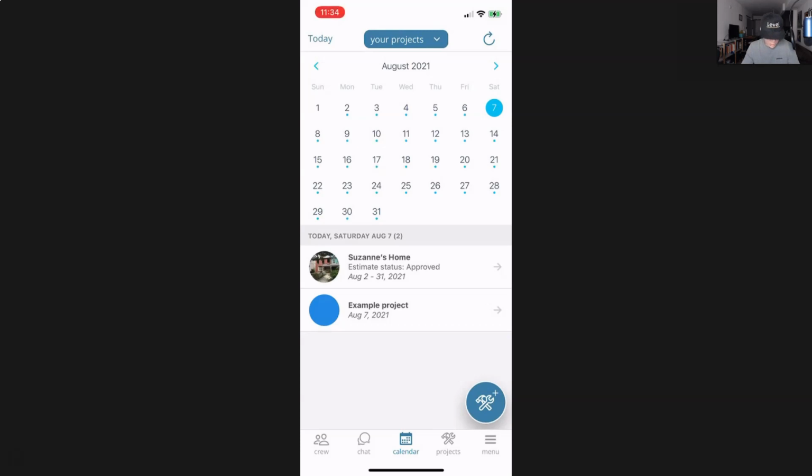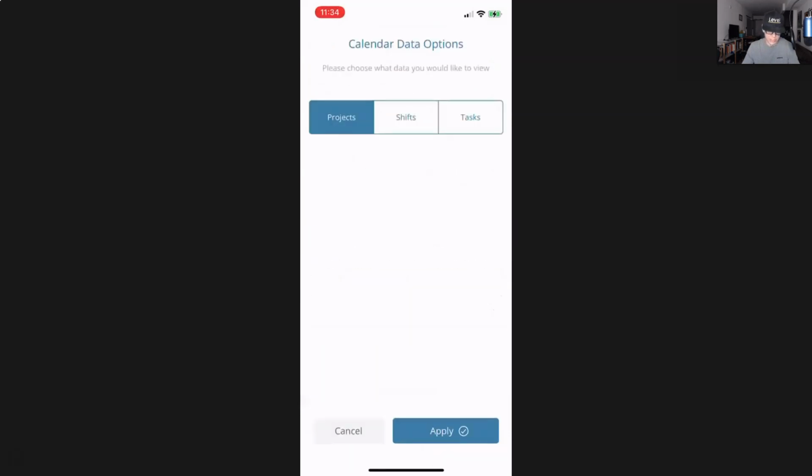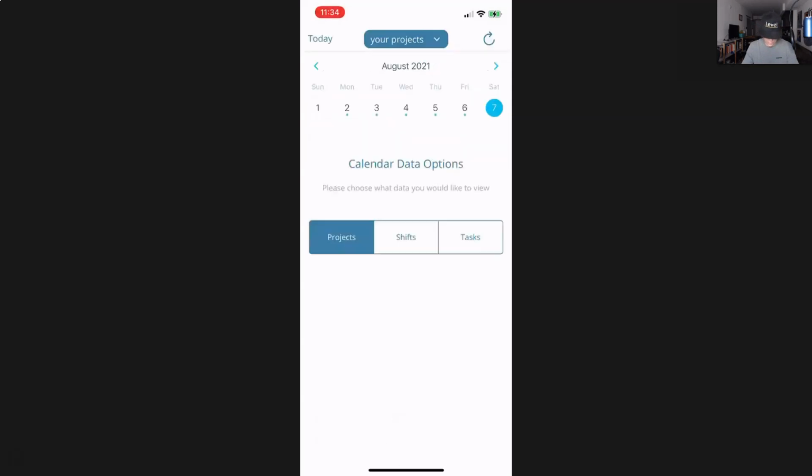As you can see, James is on all the projects that I was, but when I go to your projects, James can only change his calendar view between his projects view, shifts view, and tasks view. He doesn't have that second layer to view all company projects or any managed projects. He only gets to see his own projects, shifts, and tasks. Again, he's only limited to the projects that he's been assigned to.